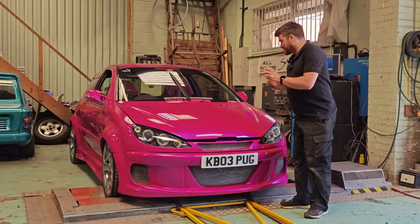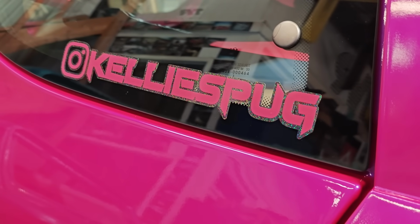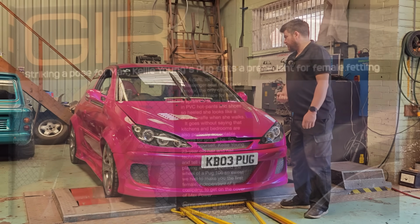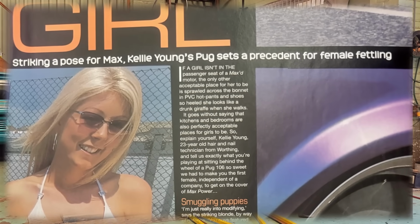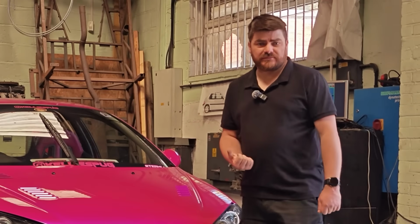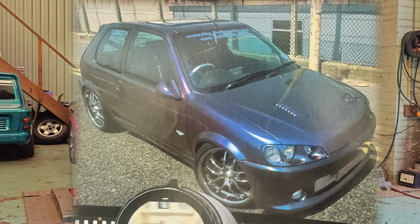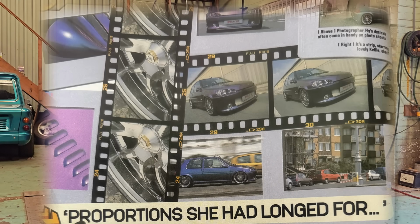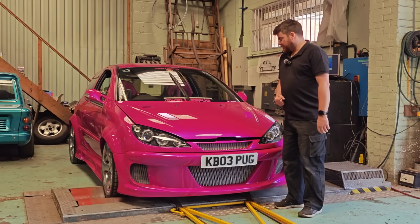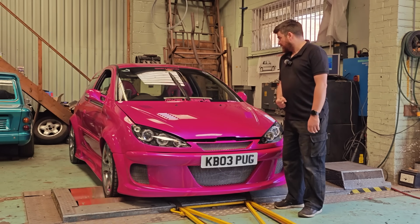This is amazing. So this car is owned by Kelly, Kelly's Pug, as she's known. If you were a regular reader of Max Power, or Fast Car, Revs, Redline, all that kind of thing back in the day, you'd recognise her. She had a series of Pugs: 205, 106, and now the 206. She also had Saxos and things, it turns out. We'll speak to her later on. I'm hoping to do a Q&A chit-chat with her in a bit, because I'm really intrigued to get her take on the Max Power scene as she saw it, and how it might be coming back.